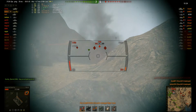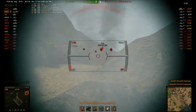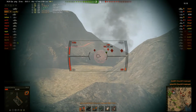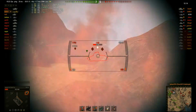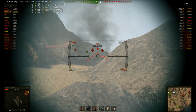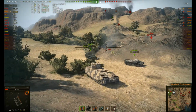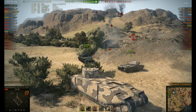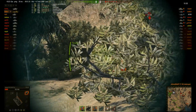6 tanks. Kill number 4. We've killed 4 of them so far, and we held the push. It's amazing. We've held the push. We are actually winning 7-5 right now. Kill number 5. 8-5. We're actually winning this game. Yay! And now I do something totally stupid.